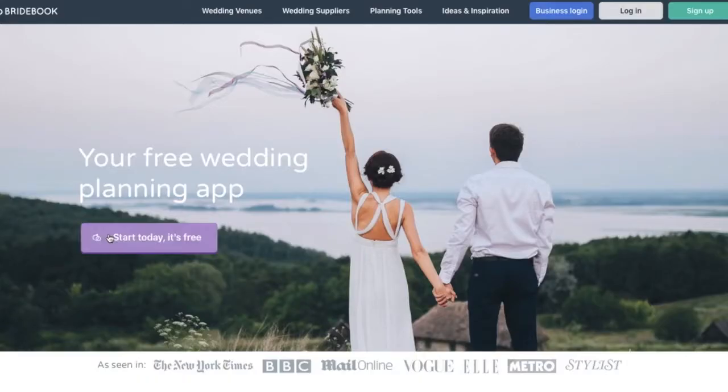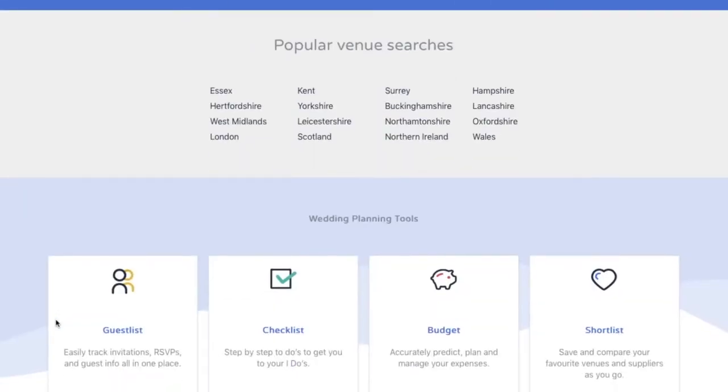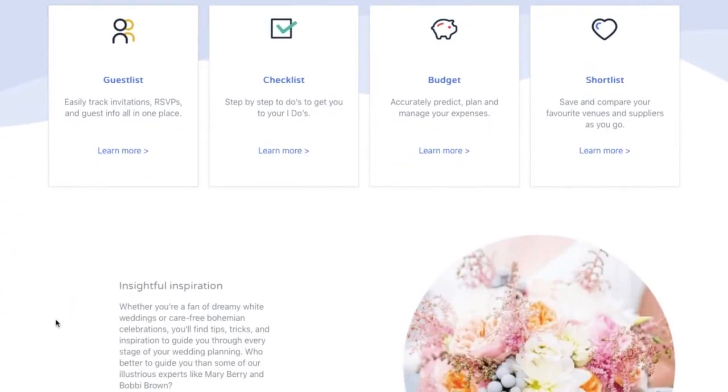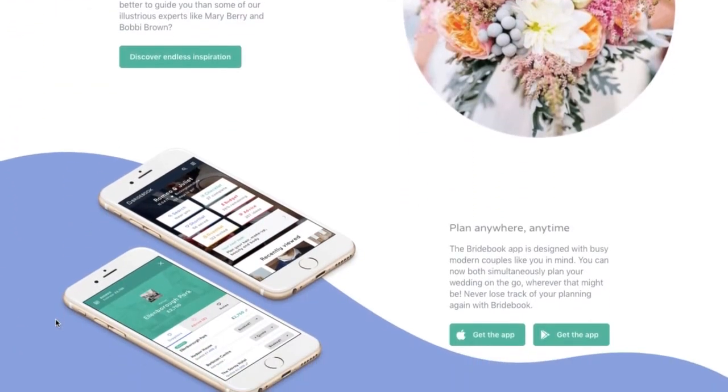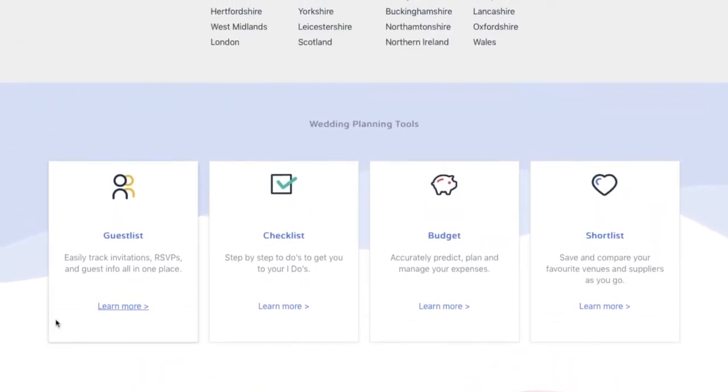So another website I would highly recommend taking a look at is Bridebook. You can start a free trial. I'm not going to go in and do a trial, so I'm not going to have access to all the tools, but I'm just going to give you a quick overview of how it works. So this is just the home page. It's got loads of amazing features and it is free, which I think is fantastic.